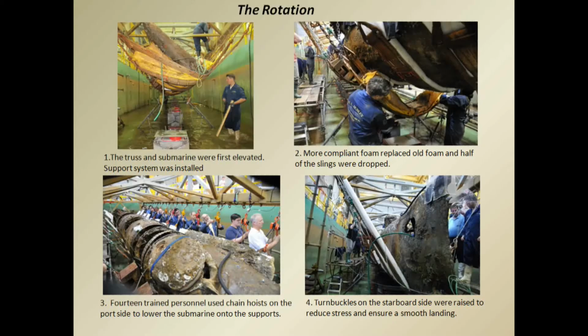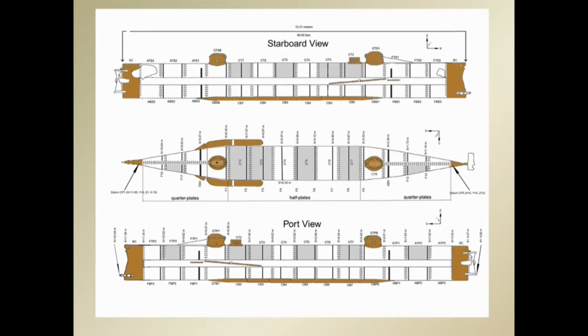The first step was to elevate the truss and the submarine and insert the supports. Half the slings supporting the submarine were dropped to make room for those supports, and the foam was replaced with a more compliant one. We actually used large planks of Ethafoam instead of a hard polyethylene or polyurethane foam. Then we used chain hoists all along the port side to release it simultaneously. So we lengthened one sling and just let it drop down, with minimal adjustments on the starboard side using turnbuckles. And that was really the culmination of years of study and research.